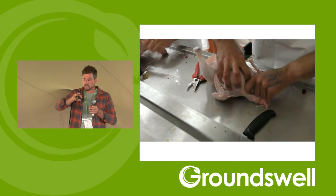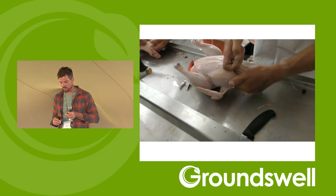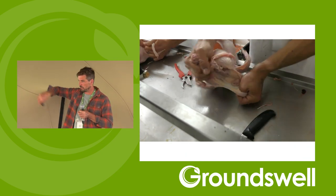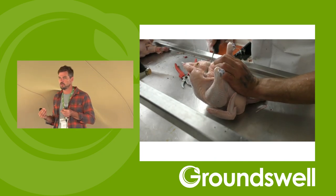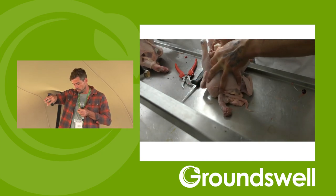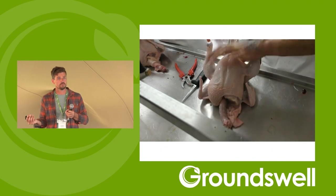I love workflows and optimizing workflows. It's really pleasurable to do. And there's something nice about this enterprise as we go from chick to finished product totally under our control. That's really nice as a farmer, because often you're selling raw products, and it's nice to have that whole process on the farm. And it's where you extract the value too.